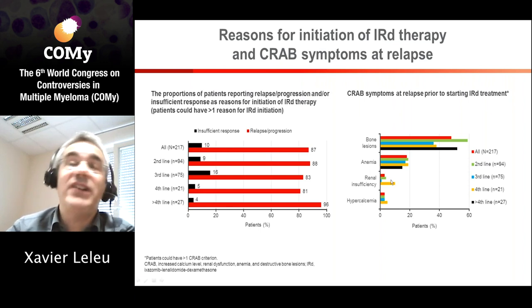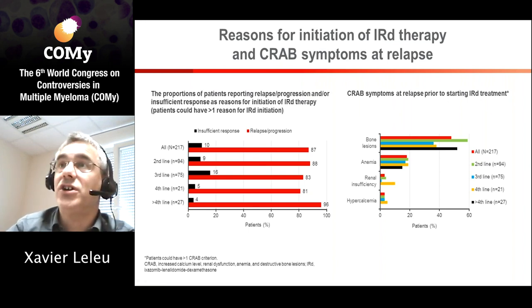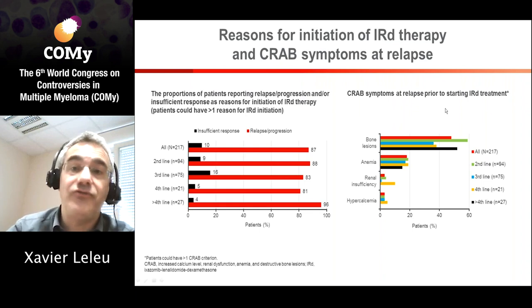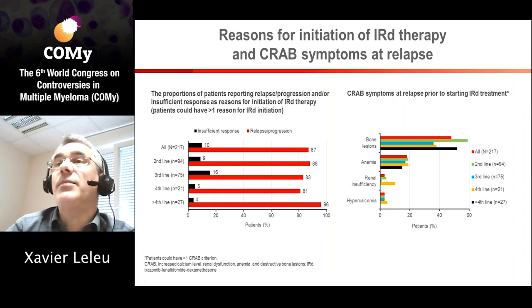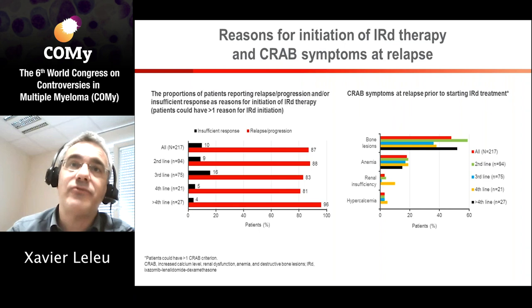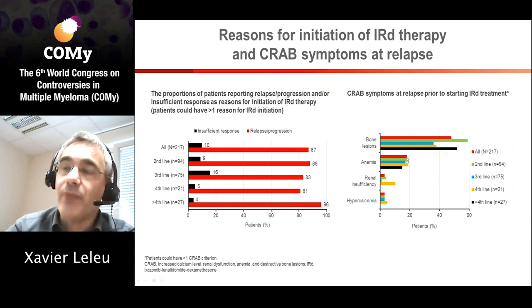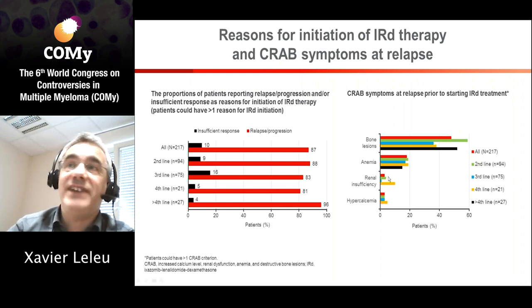the physician had decided to simply switch from one treatment to the other because the first treatment was not providing sufficient depth of response. Now, if patients progressed as expected, most of them would have progressed with bone lesions. Again, in the relapsed refractory myeloma setting, this is absolutely expected. A series of the patients, approximately 10-20%, will have developed again anemia, to a lesser extent renal insufficiency, and to a lesser extent hypercalcemia.